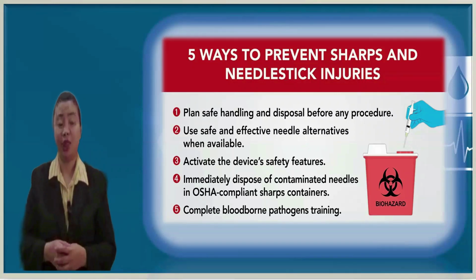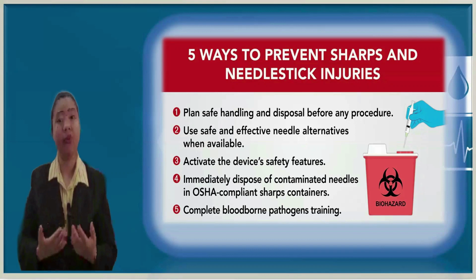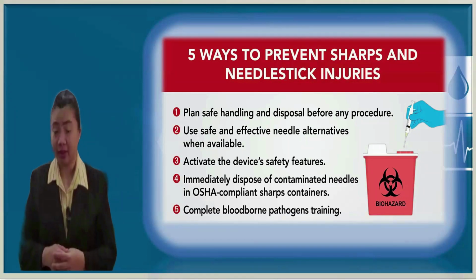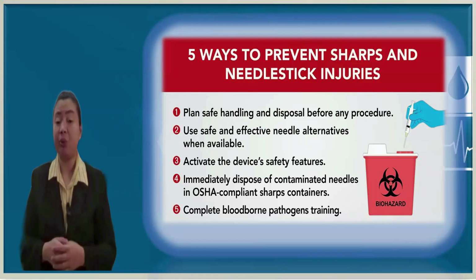In addition to that, as healthcare professionals, we can protect ourselves from needle injury by reporting needle stick and sharp related injuries and near misses, participating in training related to infection control and infection prevention, and getting a hepatitis B vaccination as well.